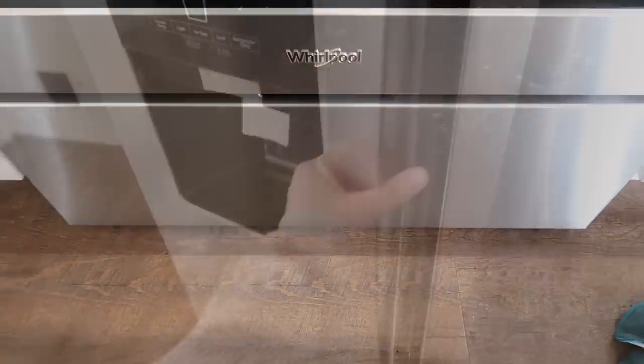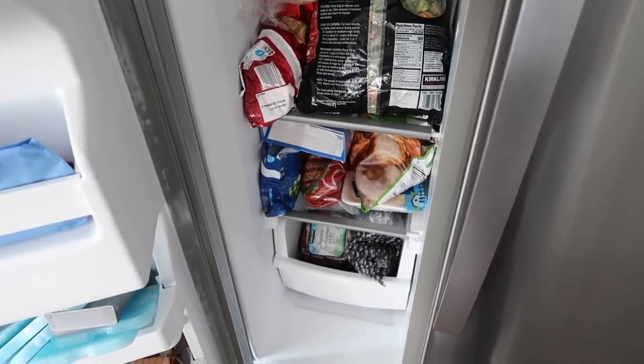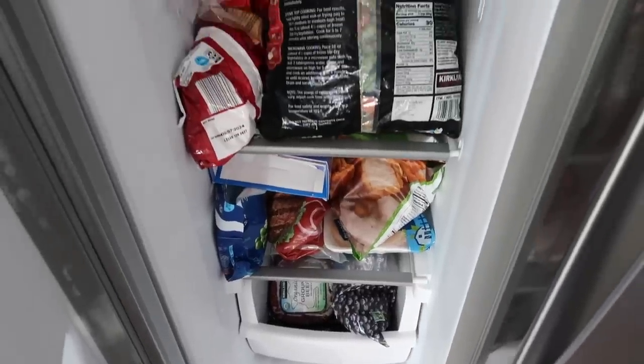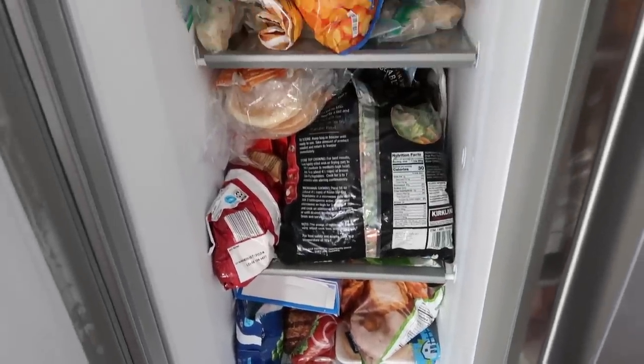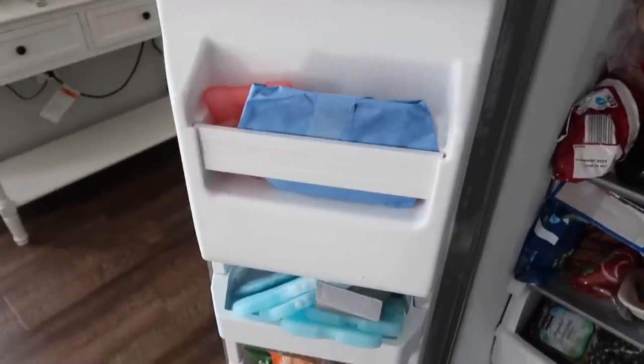But now that we are done with this, we are going to move on to the freezer and get this gone through. I really just needed to organize this and get rid of expired food. So I'm going to take a few moments and tackle the freezer.